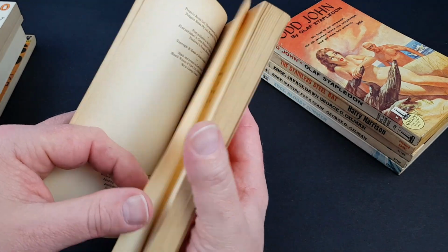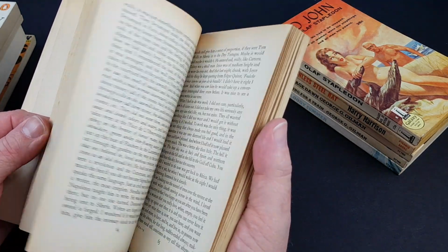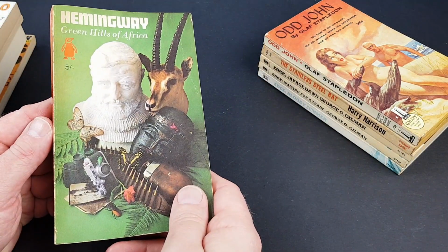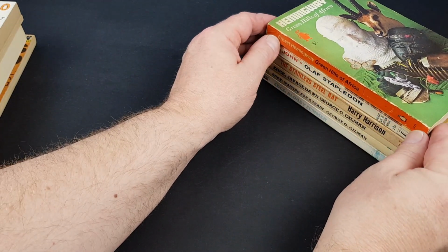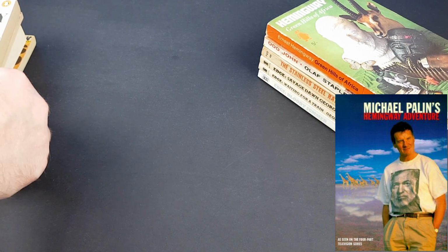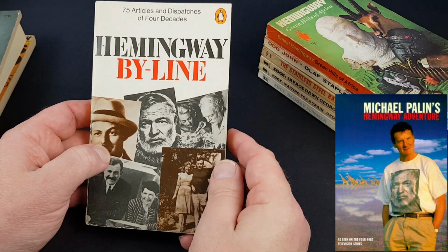This is one of his that I haven't actually read, but I found his life story and his writing really, really good. I've got into Hemingway quite a bit recently. I can definitely recommend the Michael Palin in the Footsteps of Hemingway 4-part documentary. That's very, very good. If you're in the UK, you can see it on BritBox.